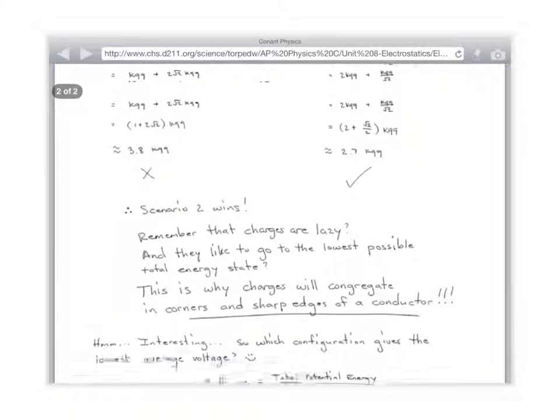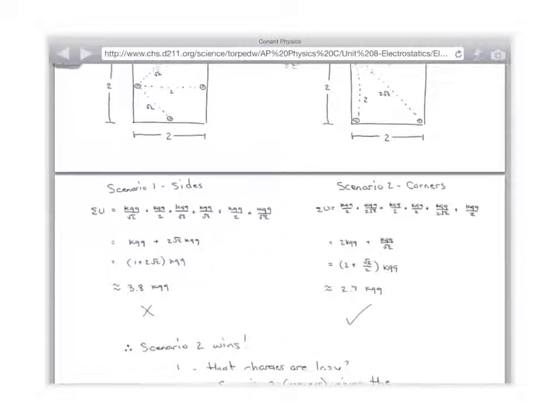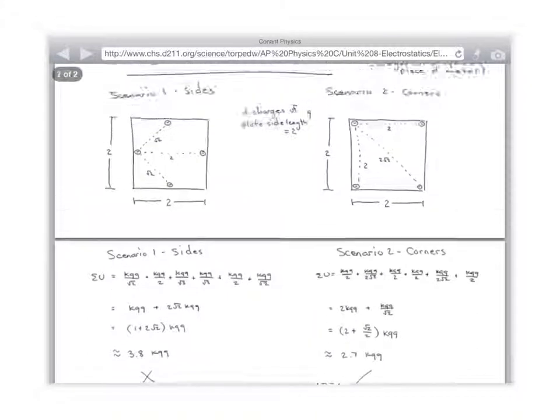So, is that it? Let's see. Which configuration gives the lowest average voltage? Huh. That's interesting. What's voltage again? Do you guys remember? Potential energy per charge. So which situation gives you the lowest average voltage? The second situation. So when this thing has come to equilibrium, the equilibrium position will be scenario 2.